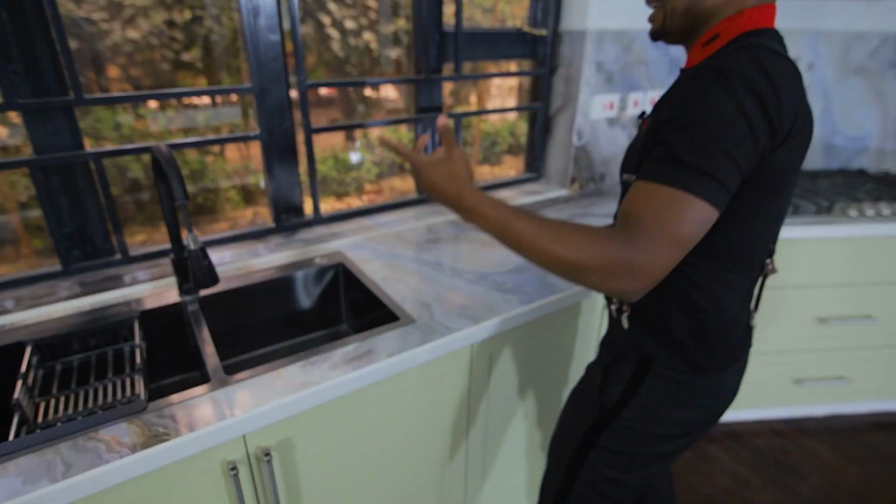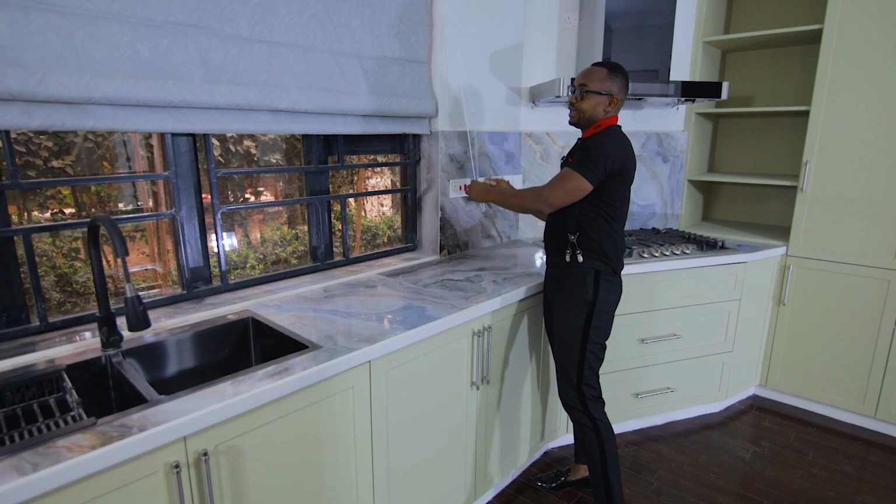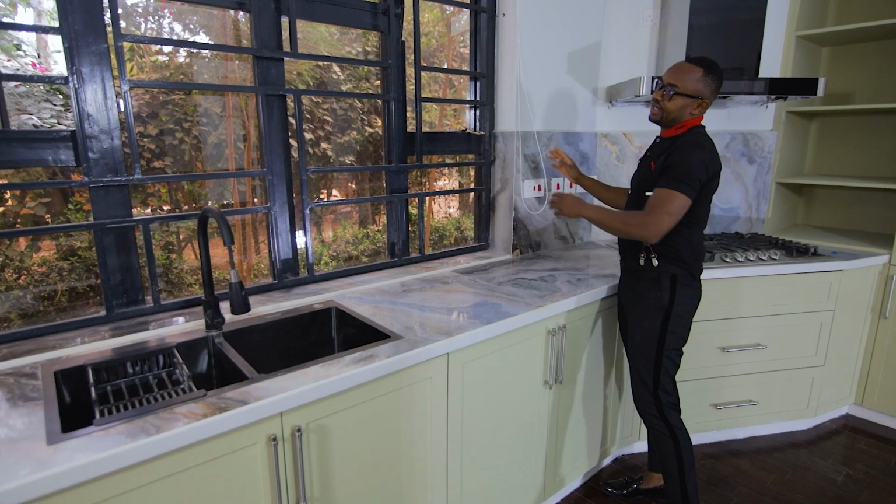Then again, because you're cooking here and it's at night, we decided to go with the Roman type of curtain, whereby it's easy, you just pull it like this, you close, and probably when you want to open, it's easily pulled up and you draw it up like that.